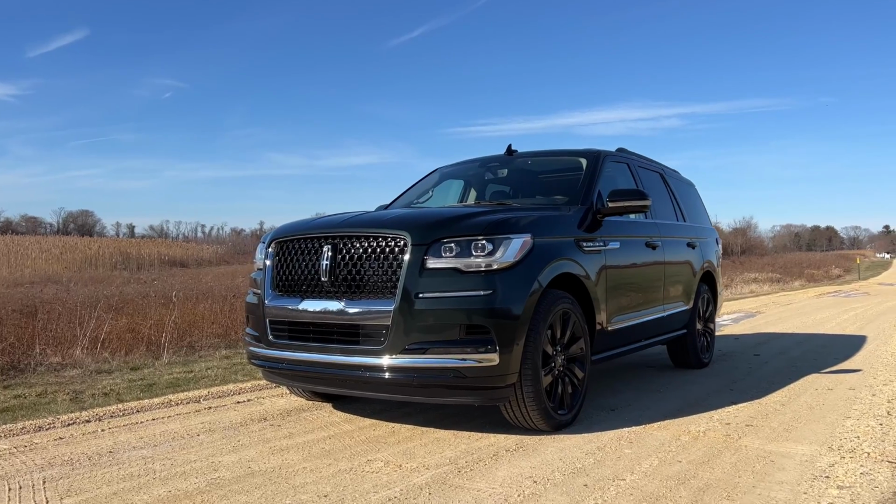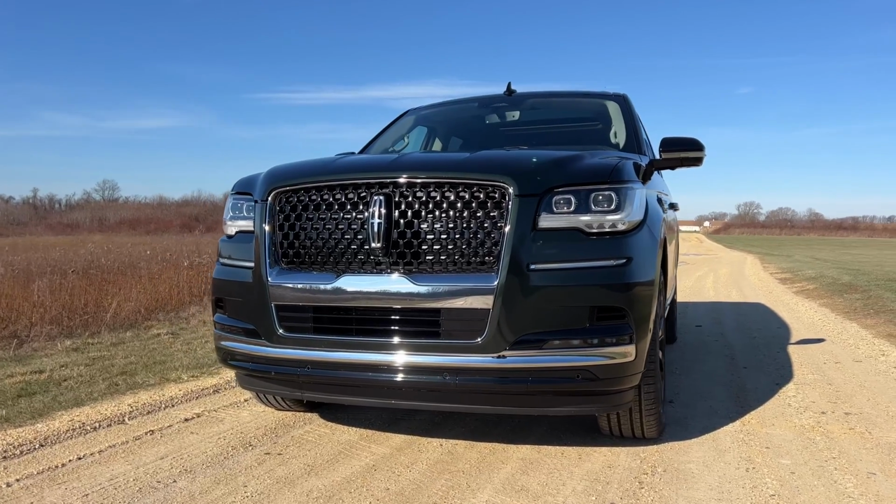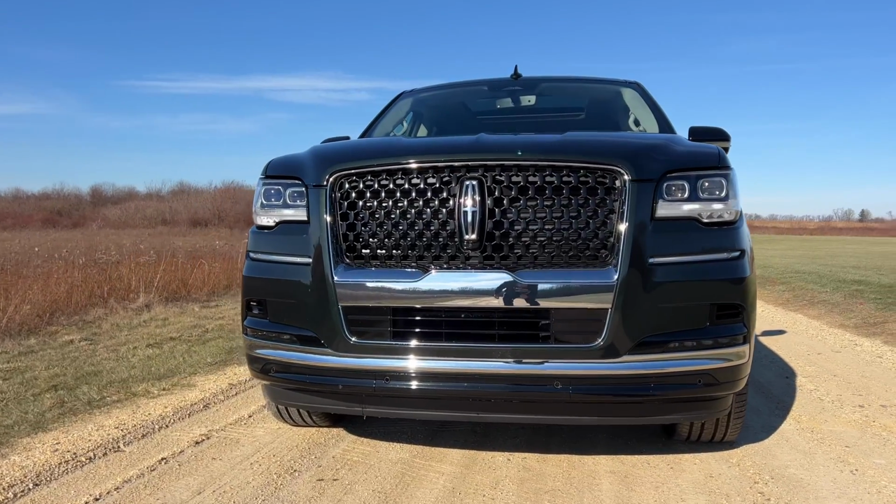And believe me, most of that is apparent when you're sitting in the second and third row. You as a driver might not feel much movements, but the people in the back will definitely feel the size and weight of this thing.